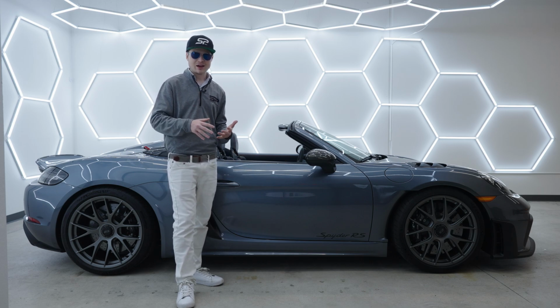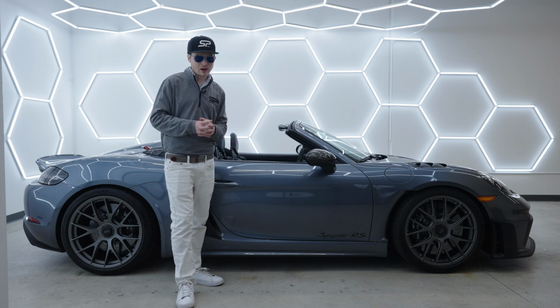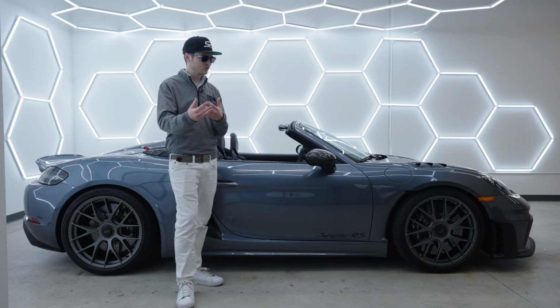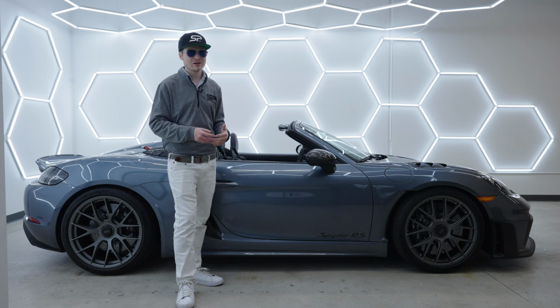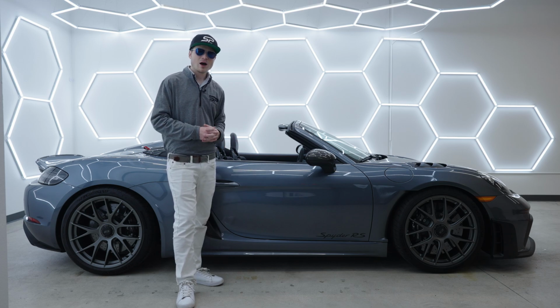Quickly for the stats again, yes, it's got a version of the motor pulled out of the GT3, making 493 horsepower with 331 pound-feet of torque. 0 to 60 is about 3.2 seconds. A quarter mile is 11.3 seconds. So it's pretty quick for not being their all-out, just fastest version on the market.